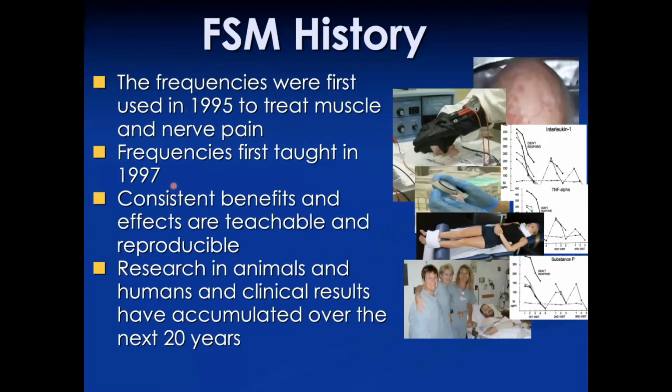And we found in 1997, I taught it for the first time, January 17th of 1997, so 21 years ago now, almost exactly. And we found that the results were reproducible. That's why I taught it the first time, was to find out, was it something particular about my clinic or my hands or whatever that gave us such extraordinary responses, or was it reproducible? So I taught it not very well in 1997. And by June of 1997, we knew that the results were reproducible. The benefits have been consistent, and the effects are both teachable and reproducible.